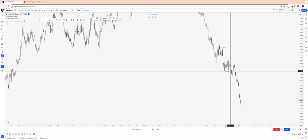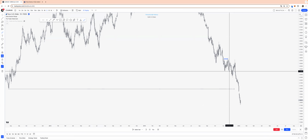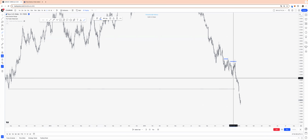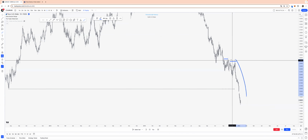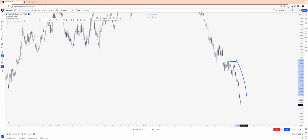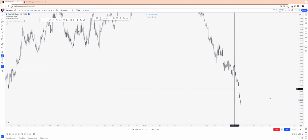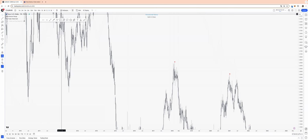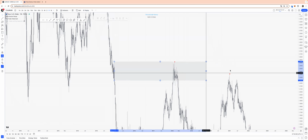Then we create equals here again. Price trickles down, takes out the equals, creates internal range liquidity, moves down, takes the range liquidity, and that's where the move comes from. So we got one liquidity being taken out, a second push with liquidity being taken out. And then this is where the proper break came from. Because it had that nice liquidity grab, this is where price later on the weekly reacted from. So that's this area there, as you can see.